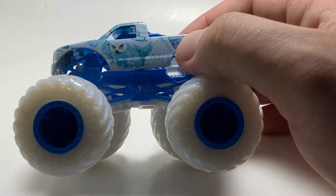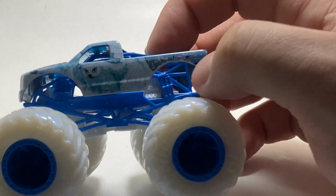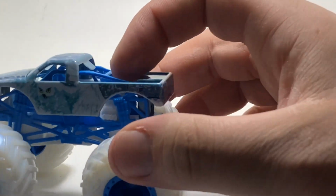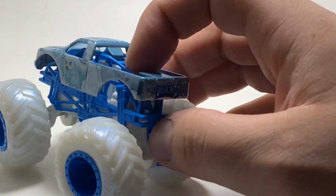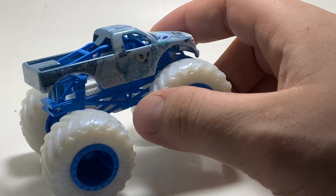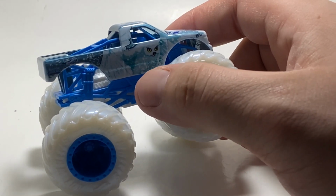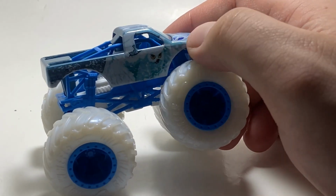Looks like he's flying through the mountains. And then you have the Hot Wheels logo over here above the fender, the Monster Trucks logo, and of course the Frozen Monster Truck logo on the back as well. Looking at the other side of the truck, of course you have the Hot Wheels logo, Monster Truck logo to the left. You have the mountain and the snow owl flying over it.